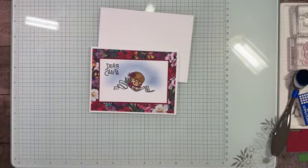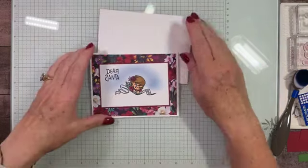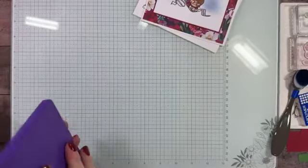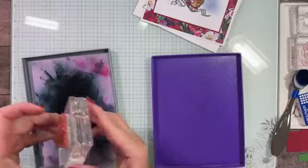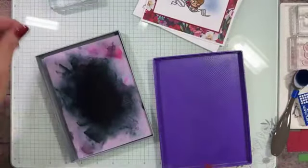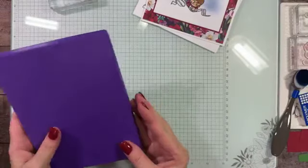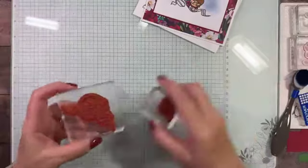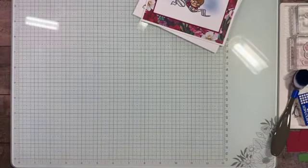Our next card is not quite as simple. As you know, simple's hard for me. So here we go. Let's go ahead. I'm going to clean up a couple of things real fast, just so I don't end up with ink where I don't want it. Okay. All right. And I don't need these two, so I'm going to set them completely aside. And we will move to the next tub.